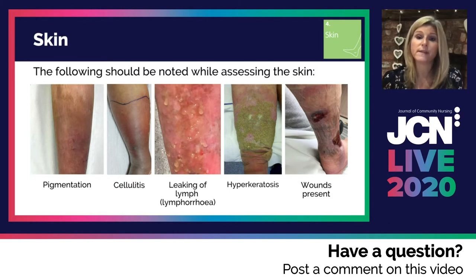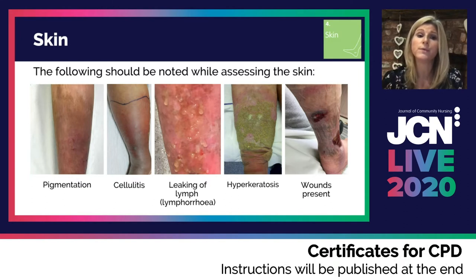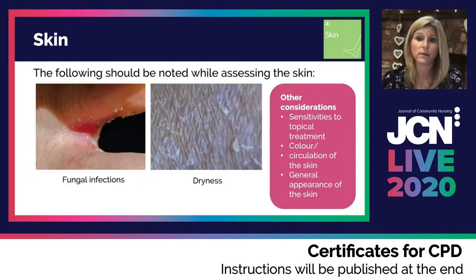Leakage of lymph through the skin, or lymphorrhea, is loss of fluid through the skin or through a wound. Hyperkeratosis is a buildup of brown, scaly pigmentation on the surface of the skin, which we would need to manage effectively, and also any wounds. And of course, we then should be carrying out appropriate wound assessment. We should also be noting any fungal infections. This can occur in between the toes, in skin folds, where there's skin resting on skin, and also dryness.